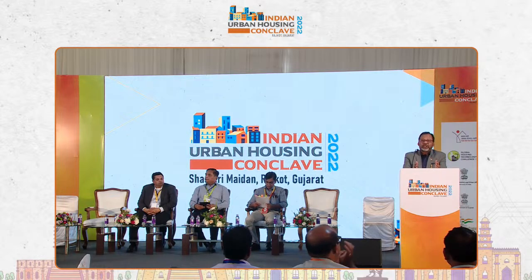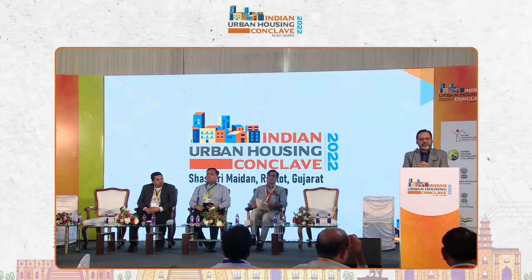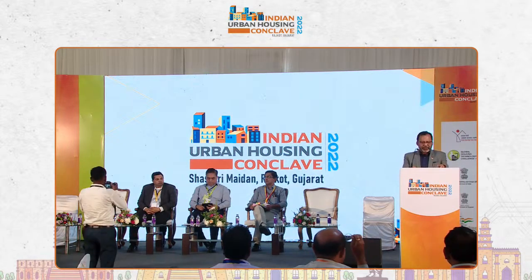The entire module is made in the casting yard, and then one module is put over the other like Lego blocks. You all remember how in our childhood we used to play with blocks to create a building. Same technology is available for housing. So you can just create those modular units and put one over the other to create a block.